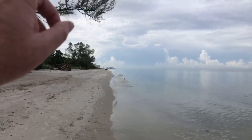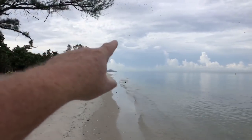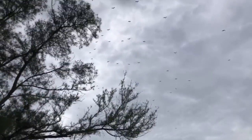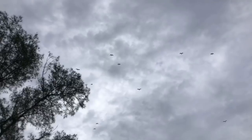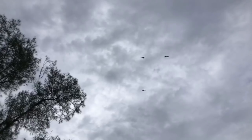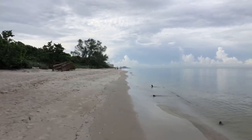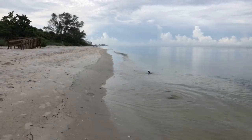An osprey just flew over my head. I hear another one. Yep, there goes another one, just flew over my head. Two ospreys. Look at all the, I don't know if you can see them up there, a bunch of seagulls flying by. Hope they don't drop a bomb on me. Two ospreys just flew down, landed in the pine trees down there. Maybe they'll be there when we walk by.